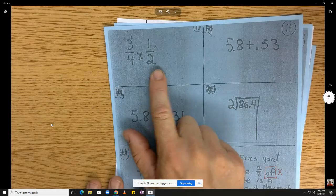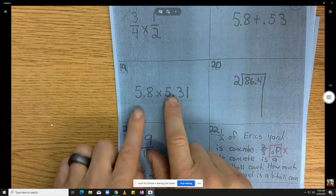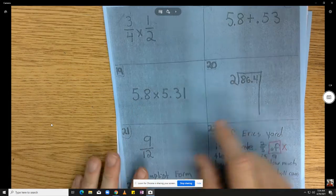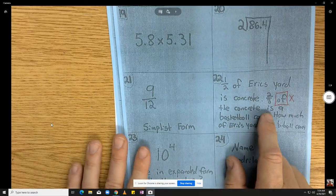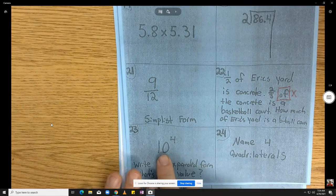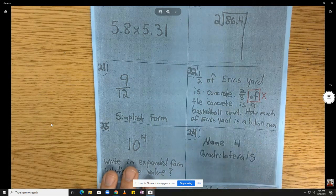Multiply straight across. How do you add decimals? Line up the decimal. Ignore the decimal. Multiply normal. Count the numbers behind the decimal. Put the decimal straight up. Divide normally. Divide by 3. Multiply. 10 times 10 times 10 times 10, or 10,000. And square, rectangle, rhombus, trapezoid, parallelogram.